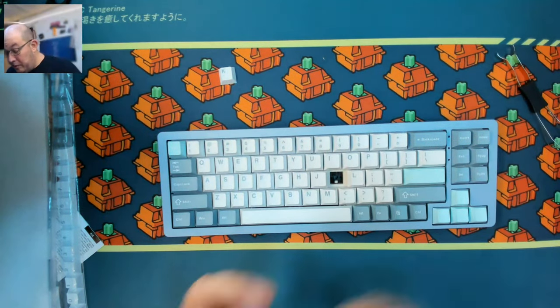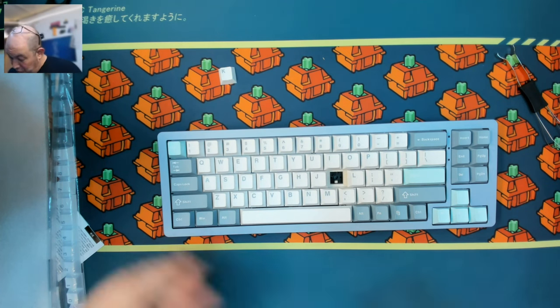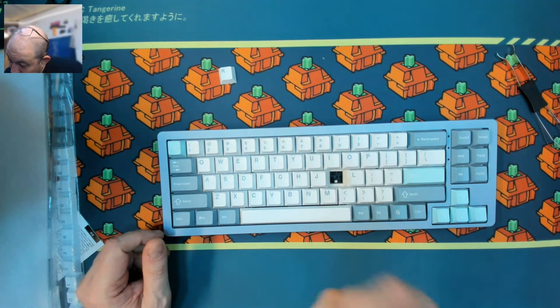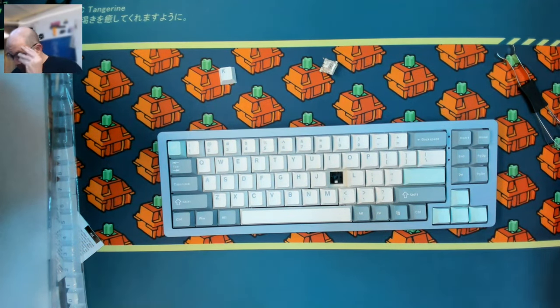Oh, all right, so these are the Otemu whites. They are stock, but it's just the slightest amount of ping. But they could use a little lubrication.